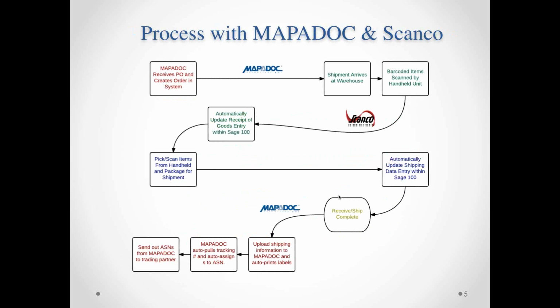And so, what we'll walk through up front is that we'll start from square one again, bringing in that PO and creating that order in the system. Now, MAPADOC does have the full capability of taking down your EDI POs and automatically creating those orders in your system, without any intervention on your part. So not only are we entering those POs in your system, we also validate those orders as well.